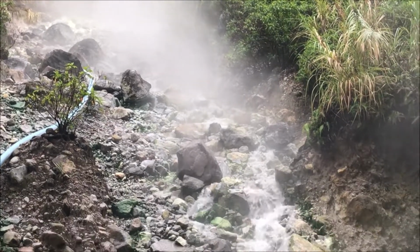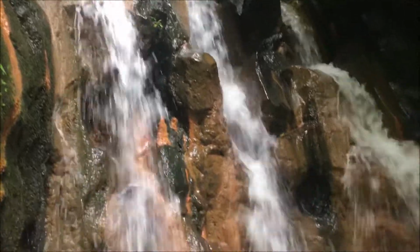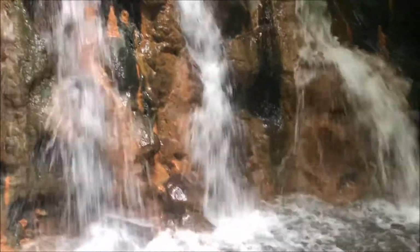Okay, we're back from Upho Island, just had a little bit of lunch and now we're going to go and check out Baslay hot springs and see what we can find there. Apparently some really nice hot springs and a little bit of a waterfalls. So we'll go and check that out.